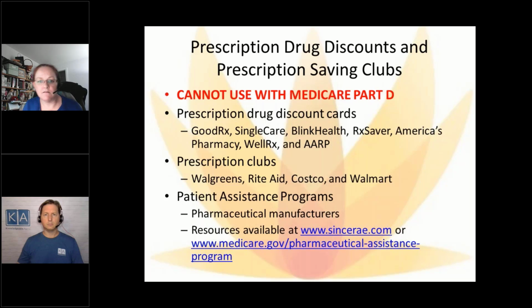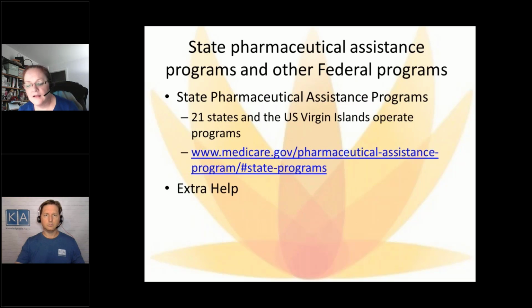Okay, so now there's two final options for people. And these are state pharmaceutical assistance programs, and there are other federal programs. Both of these programs are income restricted, so it depends on how much money you make. Now, for the state pharmaceutical assistance programs, there's 21 states and the U.S. Virgin Islands that offer help. And as I mentioned, it's income limited, but it varies by state. And so you need to look at that.